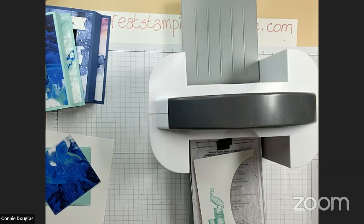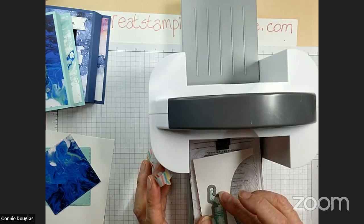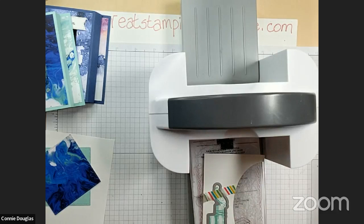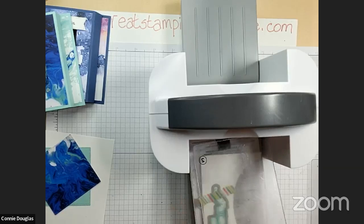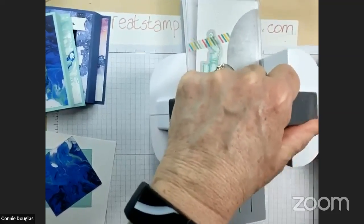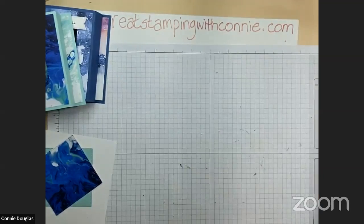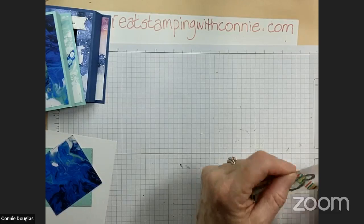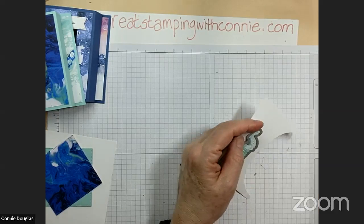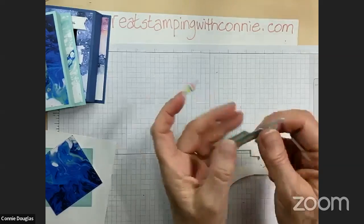Okay, I got the pelican die out. Oh, there we go. I was going to say, which was maybe not a good idea, because now I can't find it, but I found them. Here, and there. Run this guy through. And I have 5 minutes to finish it. This little guy off of here. There we go, Mr. Pelican.